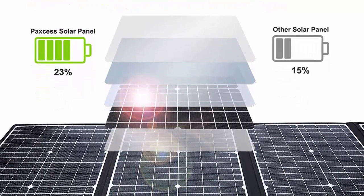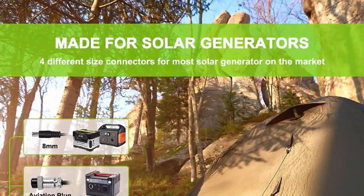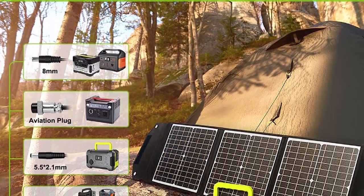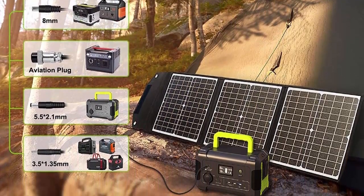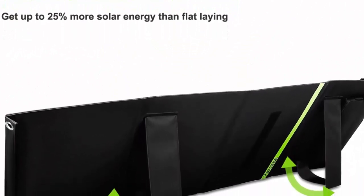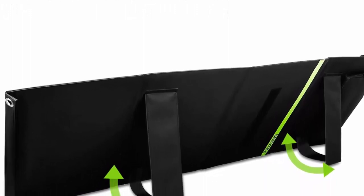High energy conversion, Paxcess 120W portable solar panel with high conversion efficiency up to 23%, you can make the most use of the sun and convert the sunlight into clean energy. It is ideally suited for outdoor life and even unexpected power outages. Now you have endless power supply to keep going, even off the grid. 2x faster charge, equipped with USB QC 3.0 and Type-C outputs.